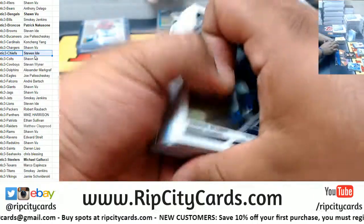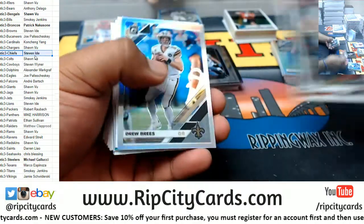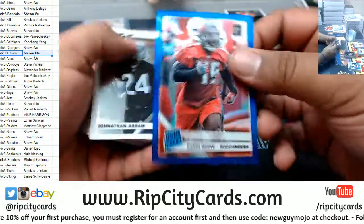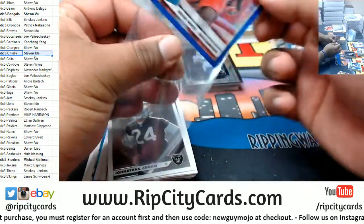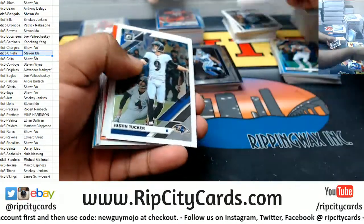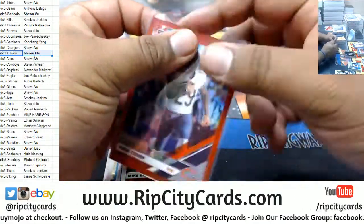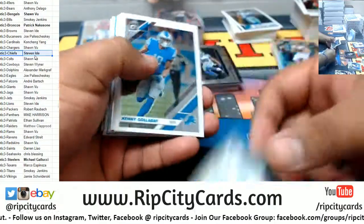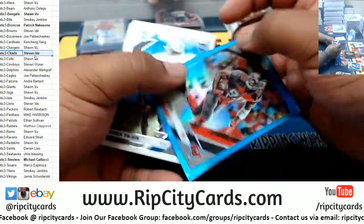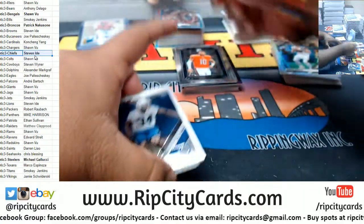Box 5. Devil White, Bucks, 150. I wonder how cold it is in Philadelphia right now. Three coin Bears, 299. O.J. Howard, Bucks, 299. 40 degrees. Yeah, that's football playing weather.